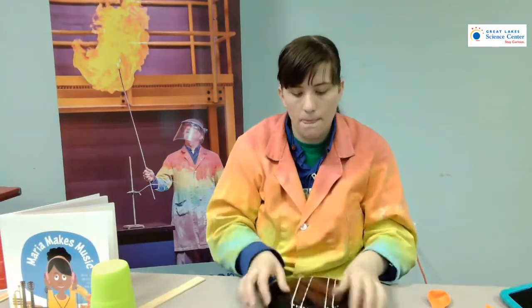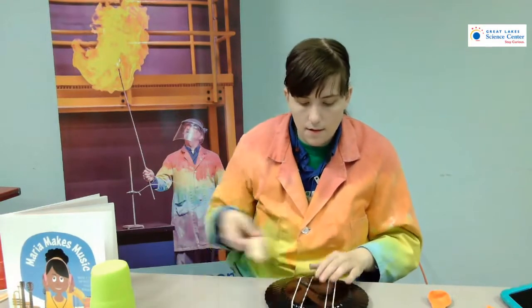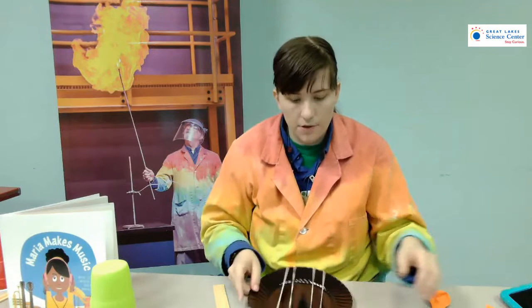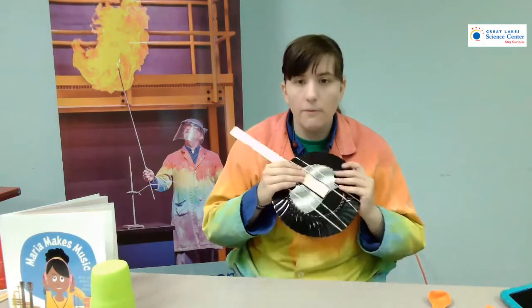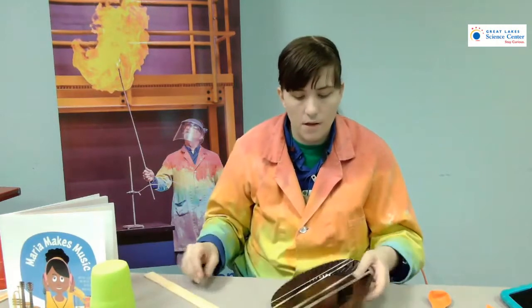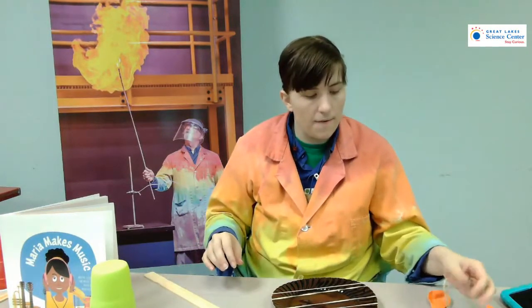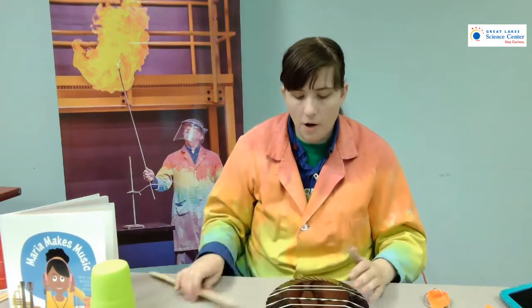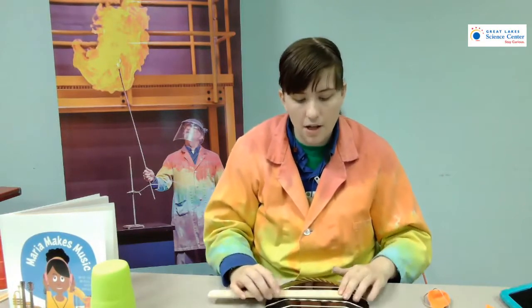All right. And then we'll do, and I gotta make sure that I'm leaving enough room for my neck. I'm gonna add number 5. Actually, before I forget, I'm just gonna attach the neck now, and then I'll add some more strings.